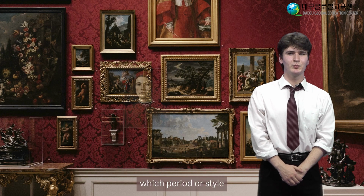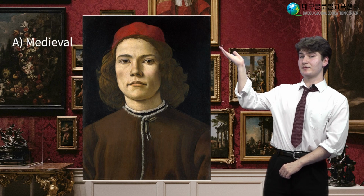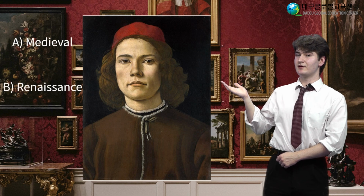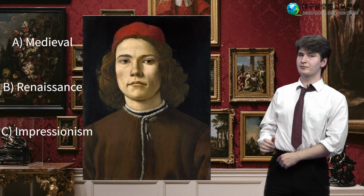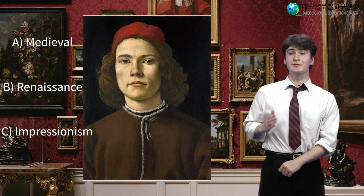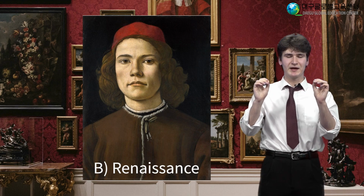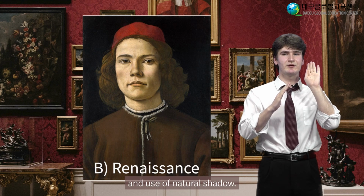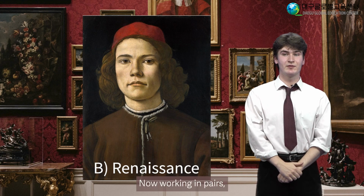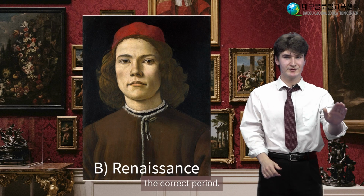Can you tell me which period or style this painting belongs to? Is it A, medieval, B, Renaissance, or C, Impressionism? The answer is B, Renaissance. We can tell from the level of detail in the painting, its careful approach to composing the face and use of natural shadow. Now, working in pairs, let's try and place these paintings onto the correct period.